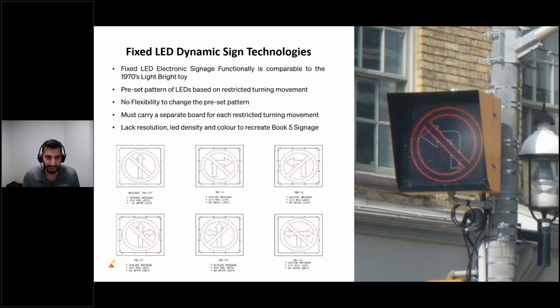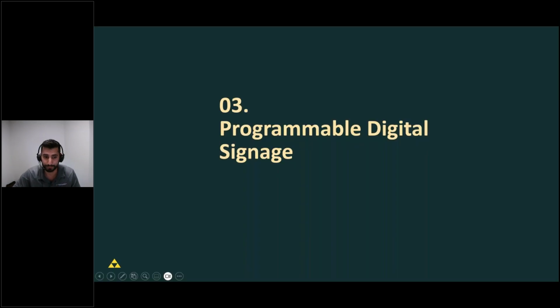So today that's completely changed, and fully programmable options, their manufacturing cost has come down greatly, and not only are they available, but their price point is much more comparable to their fixed LED counterparts. And I'll get into now how dynamic, fully programmable LED signs are reshaping the market for this particular application of dynamic signs.